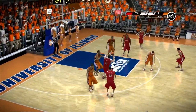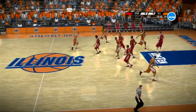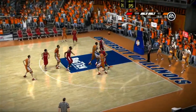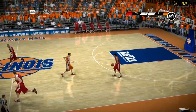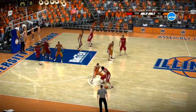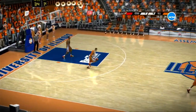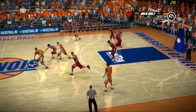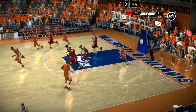Number 31 pump fakes, and has it rejected. Defense did a great job with that blocked shot. He stays in control until they regroup the offense. Isolated on the outside, they're working around the arc, looking for the open jumper. The defender's doing a great job of applying ball pressure. Offense gets it back after that ball was knocked loose. Ball swatted. Player swatted as well.